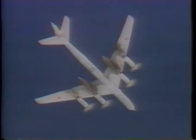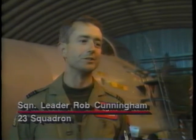The Tornado can proceed to its mission, the identification of an unknown aircraft. It's immensely exciting. I suppose it's the raison d'etre for our existence in peacetime, air policing.